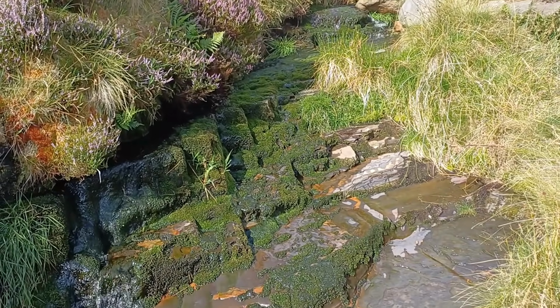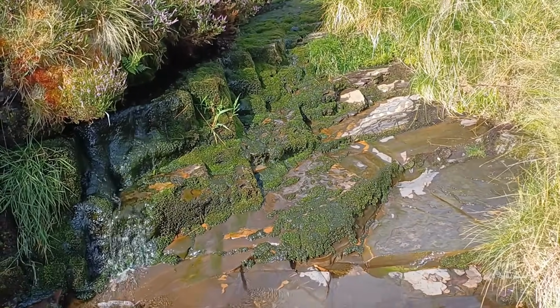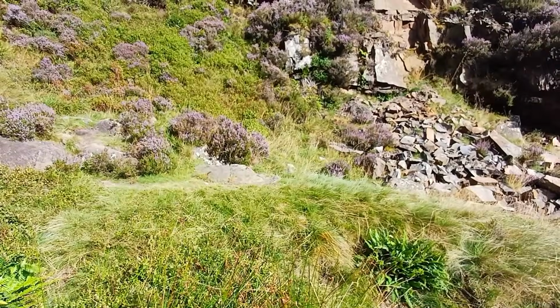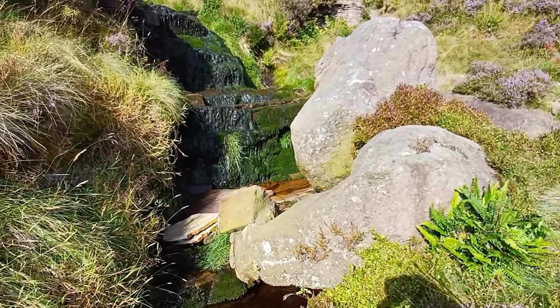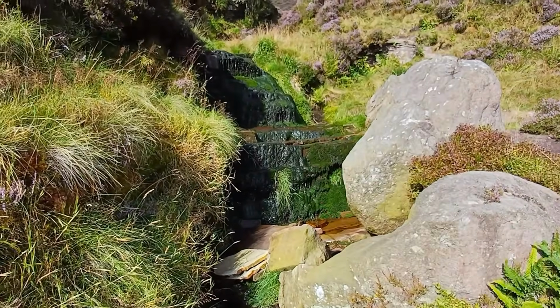Reasonable amount of grip and moss on some of the bits here where it's starting to become a bit more of a clamber. I'm swapping in and out of the brook at the moment. Here's the path that runs alongside, using that for some sections. Here's an example of a swap in, a series of mossy steps.